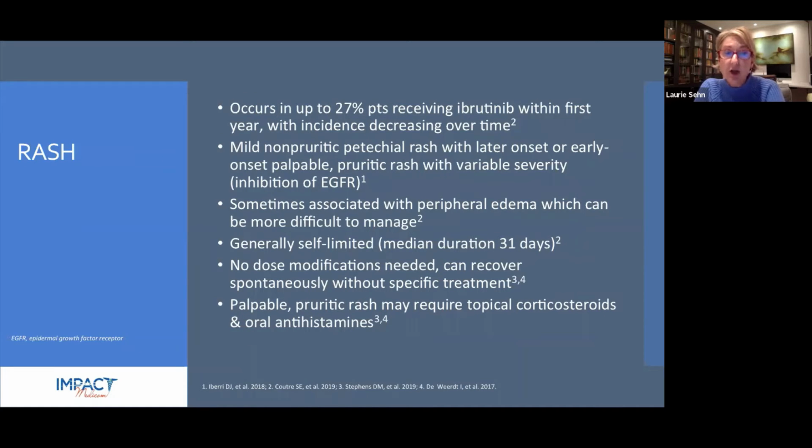Rash is also a fairly common side effect that we can see, occurring in up to 27% of patients receiving ibrutinib within the clinical trials. It often also occurs early and incidence can decrease over time. It can present as a mild, non-pruritic petechial type rash, which sometimes has a later onset, or as a more early onset palpable pruritic rash that can be variable in its severity. And the rash is thought to possibly be related to off-target effects on EGFR.